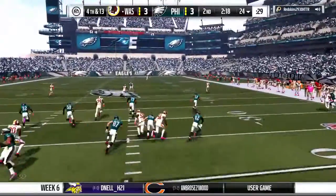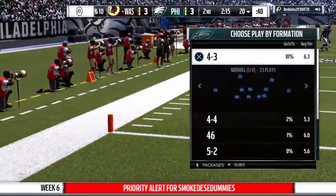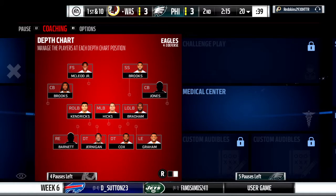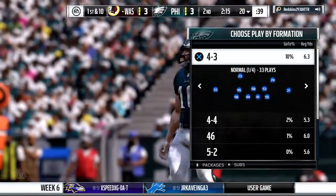He steps into this one, and this is a rocket. And this is going to hit the goal line and continue on into the end zone for a touchback.